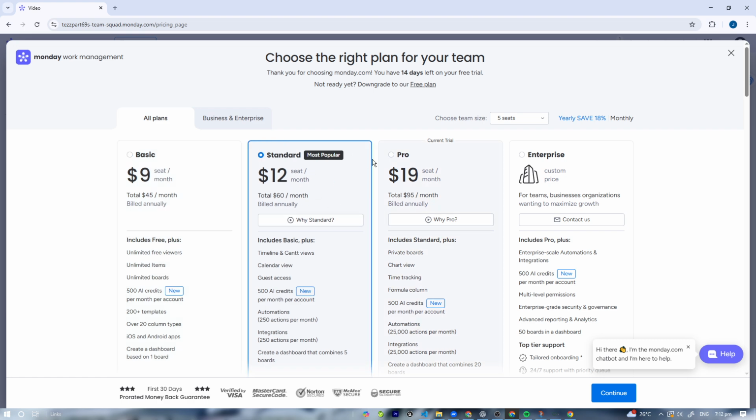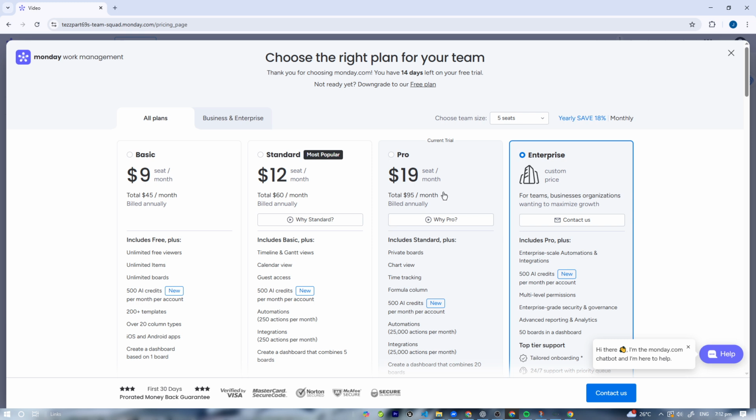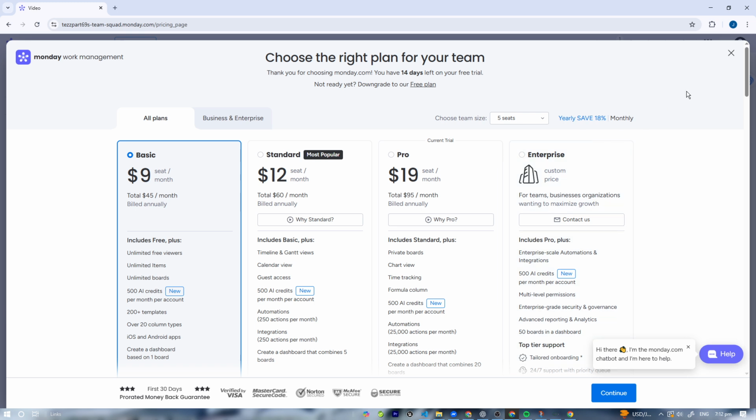You have Standard for $12 a month. It adds timelines and calendar integration. The Pro plan costs $19 and includes time tracking, automation, and dashboards. Enterprise is custom pricing for large teams needing advanced security and control. The free plan is nice for testing, but serious project tracking starts at the Standard plan.